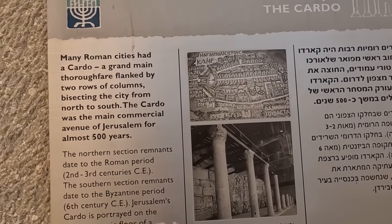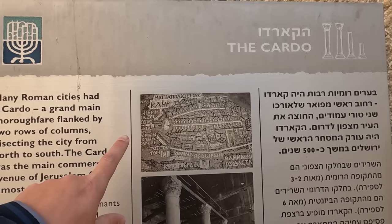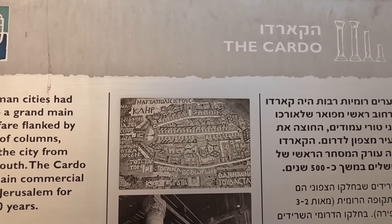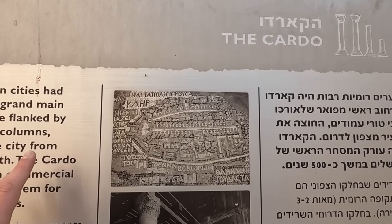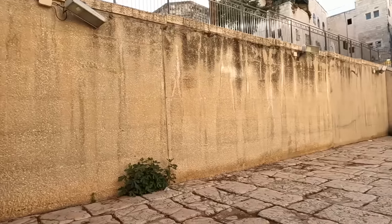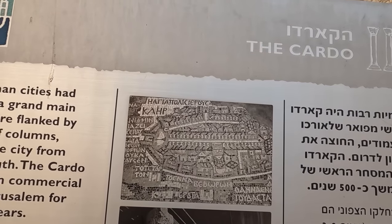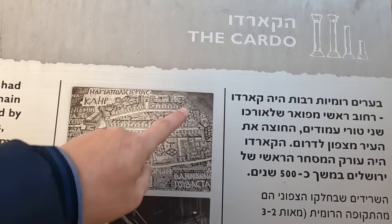found, and what is interesting is, I don't know if this picture will be clear enough, but I might add a different picture from my own collection. But in Jordan, in Medeba, they found a mosaic which portrayed this road in Jerusalem. So this is this main road, the Cardo, which we stand on now. You can see the road. This is the Cardo, the main road that led from north to south. This is the Damascus Gate. So here would be the Temple Mount.